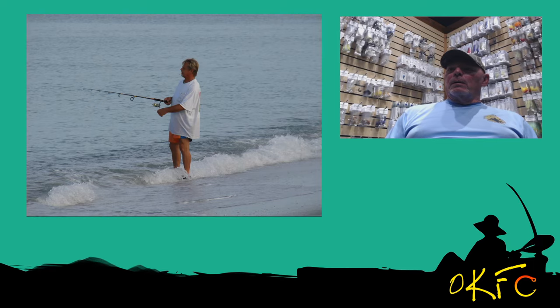The thing about this photo is the guy is showing you where not to stand when you're out there. Stand on the dry sand, because believe it or not, right at his feet is enough water for a snook to move through. And even if there's one out just a little farther, he's going to spook them. But that's how close to the beach they are.